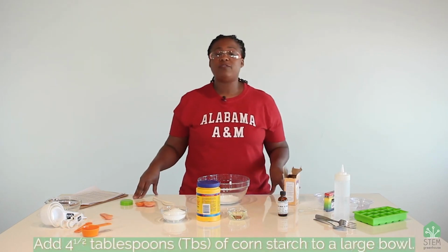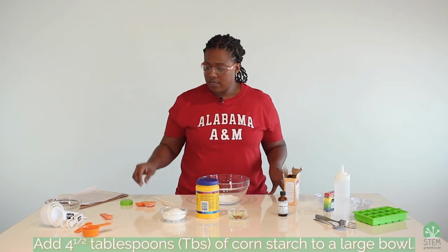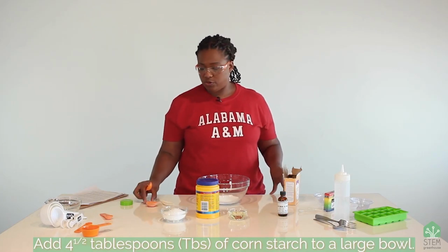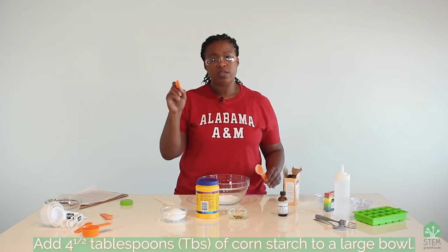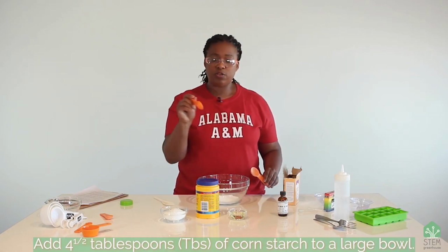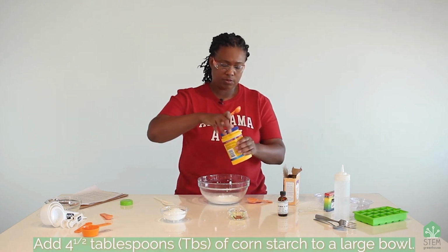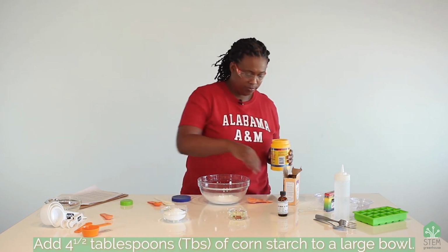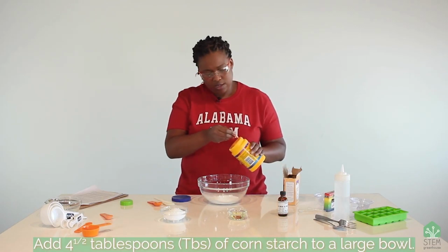1, 2. Next, we're gonna add 4.5 tablespoons of our cornstarch. So you're gonna need 2 types of spoons. You're gonna use 4 tablespoons and 1/2 tablespoon. You'll look for the 1/2 measure on the spoon. So let's start with the 4 tablespoons.